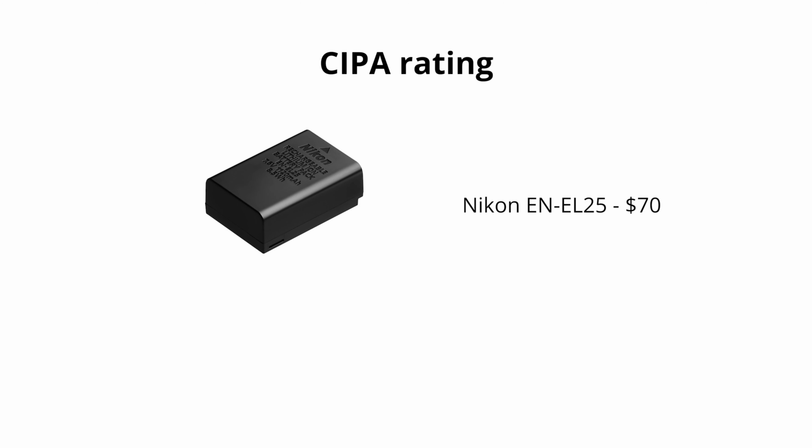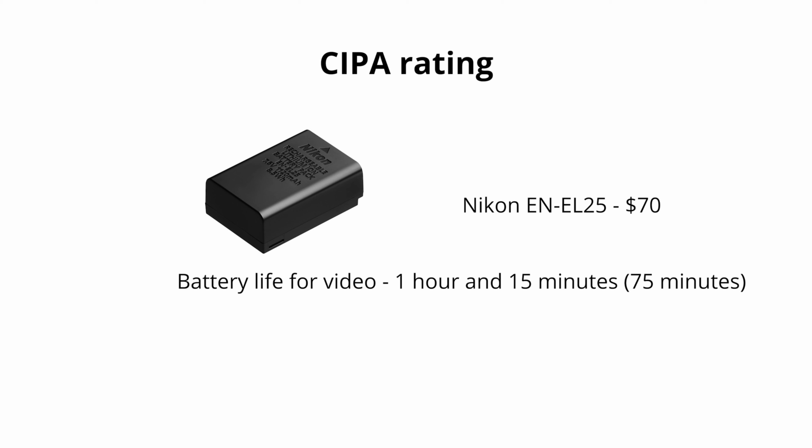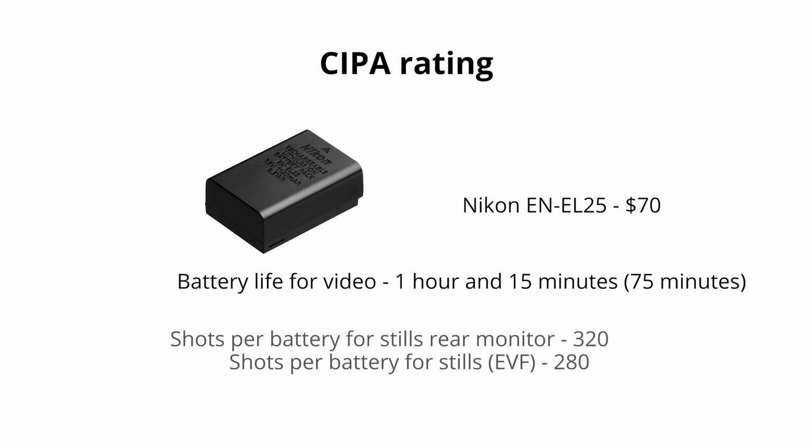The new battery in the Z50 is the EN-EL25. Extra batteries will set you back $70, and currently no other camera shares the battery. Over 2 tests, we saw an hour and 12 minutes and an hour and 15 minutes. This lines up exactly with the CIPA rating, which is 75 minutes. For still shooters, expect 320 shots with live view using the rear monitor and 280 shots when using the EVF.